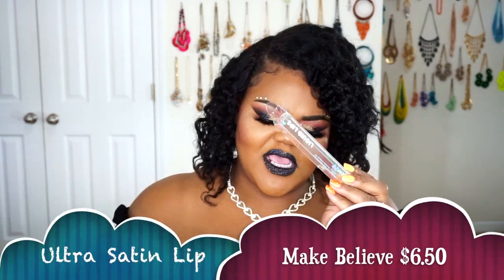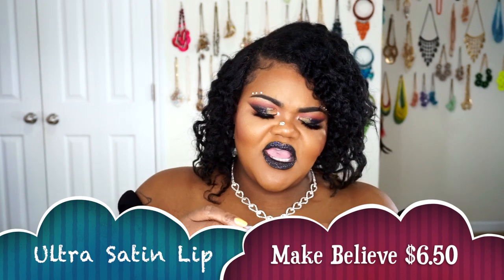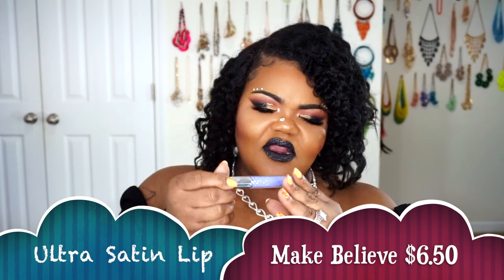The next thing that I went ahead and got in is one of their ultra satin lips, and they have new packaging now. ColourPop's new packaging is so cute. I don't know if this is environmentally friendly, you know how I feel about that, but this is so cute. It's a holographic clear plastic they send it in now. And I went ahead and got an ultra satin lip in the shade Make Believe.